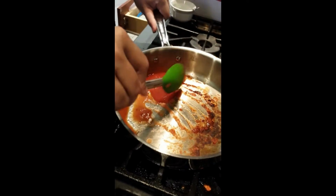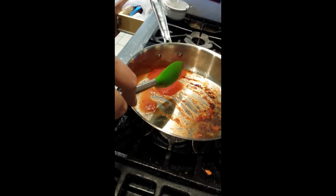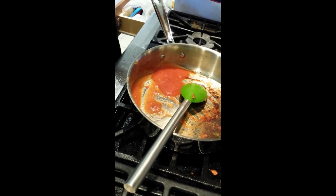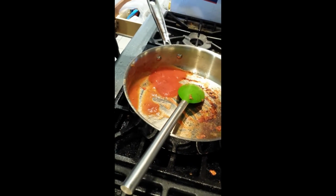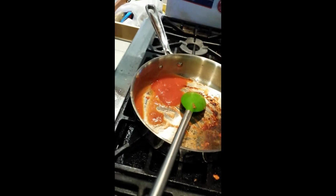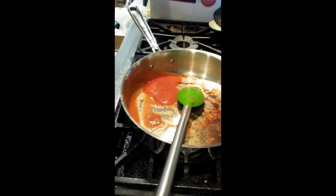Got a little bit in there now. Now I know tomato ketchup is supposed to be pretty thick. So I might even cook this a little longer. There we go. So I'll put a little more vinegar for good measure, and then we'll just play it from there.